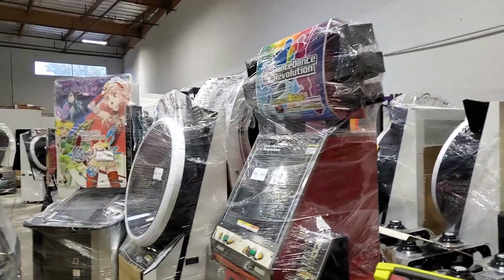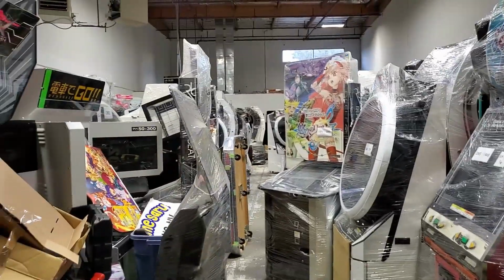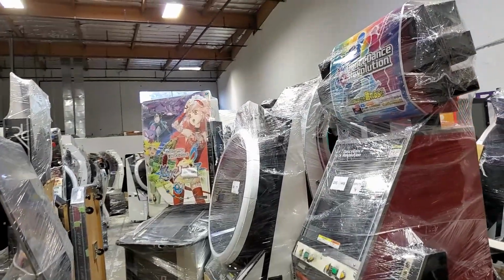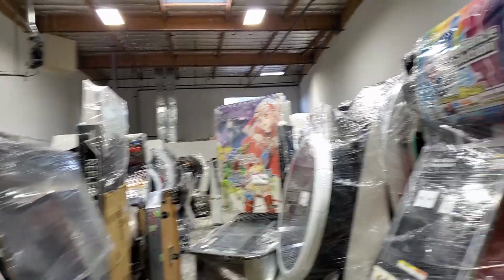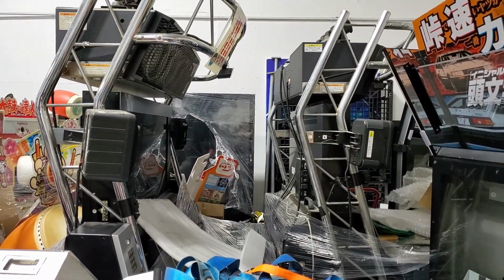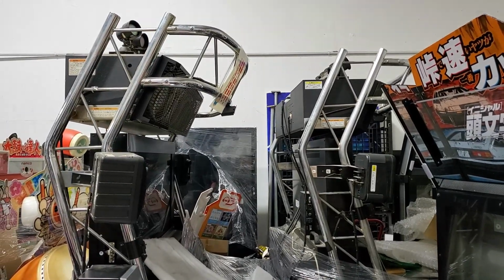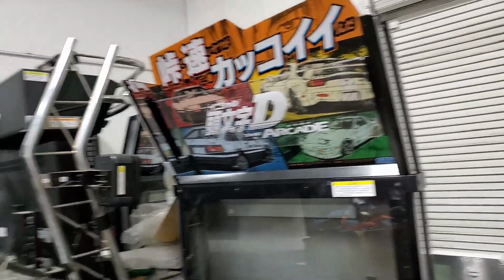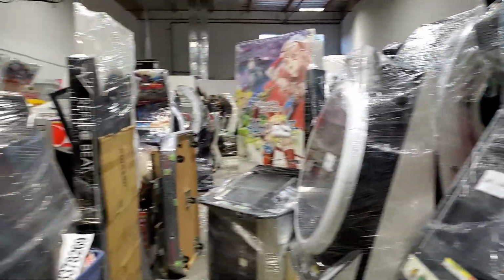we're going to be going through the rest of the stock here. We've got a whole bunch of things slated to be shipped out in the next month or so. We have a couple of delivery runs in the works, including some bigger items like those two 2DXs there, which are going to be making their way out the door within the next month. These two Initial Ds will be making their way out the door, and a whole bunch of other ones too. We have a pile of Groove Coasters here that are eventually going to be sold as well.